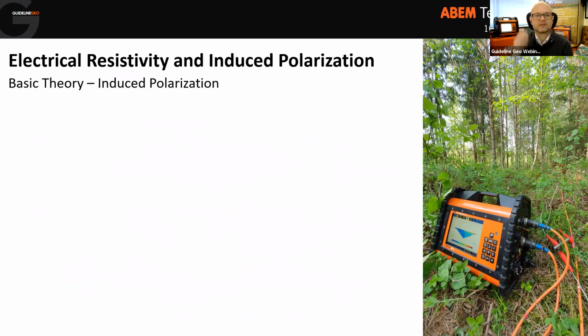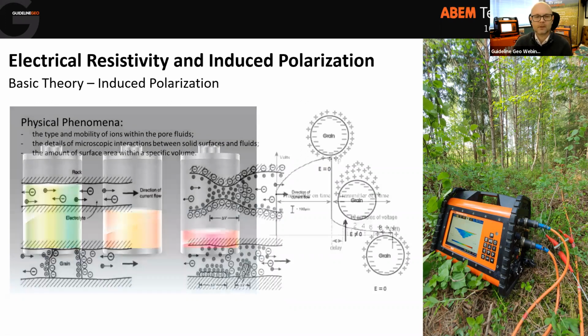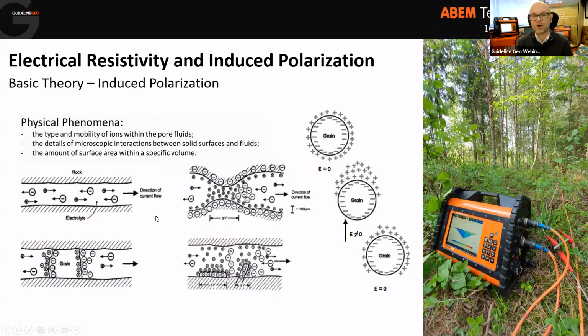So IP, it's a bit different. With IP, what we're doing is we're treating the ground like a battery. So we're putting the current on and we're letting the ground charge up. And then we're switching the current off, and we look at how the ground discharges over time. And there's a number of reasons why the ground might discharge more slowly. So basically, if we have no chargeability effect, no IP, then what happens is as soon as we switch the current off, the voltage that's in the ground just disappears immediately.